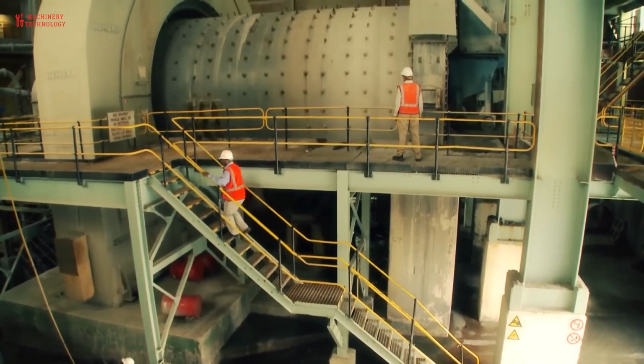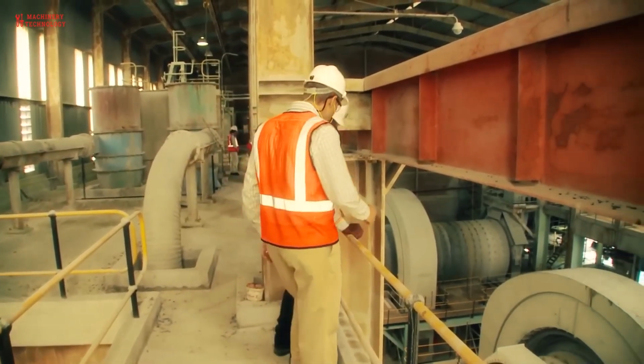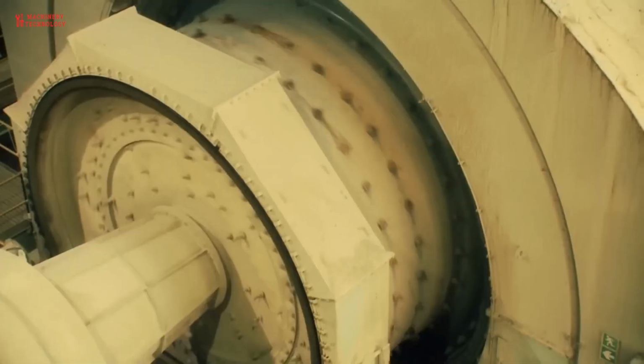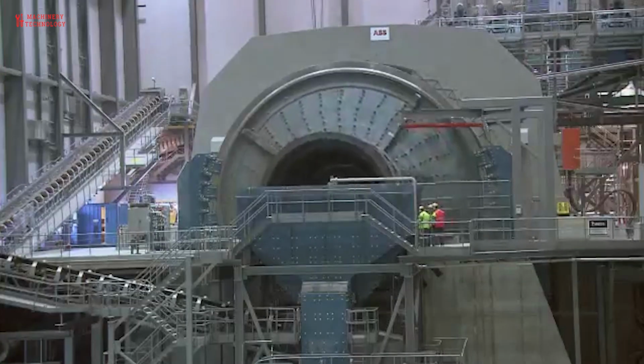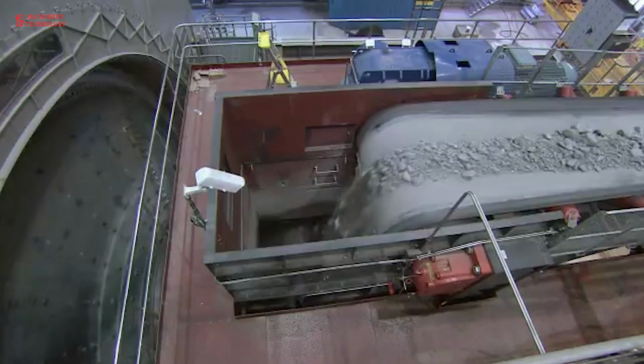Crushing and grinding. The ore is first crushed into smaller and smaller pieces. This increases the surface area of the ore, which makes it easier to extract the gold. Comminution. This step involves further reducing the size of the crushed ore particles. This is often done using ball mills, which are large rotating cylinders filled with steel balls. The grinding action of the balls breaks down the ore into even smaller particles.